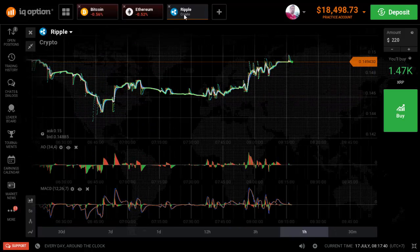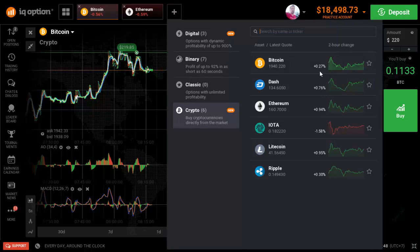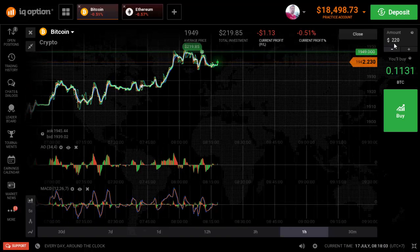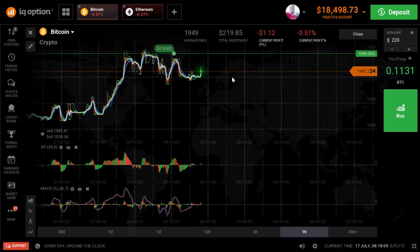So that's pretty cool. I haven't really played with Ripple or any of the other cryptocurrencies, but here it shows the movement. Over 2 hours that's climbed 0.2%, 0.27, 0.94. And on like $200 you can make $220, you can make $4 or $5 here. You know, it all adds up.